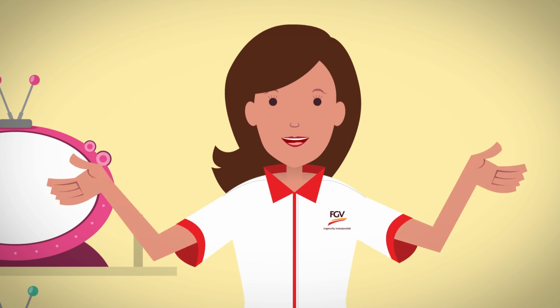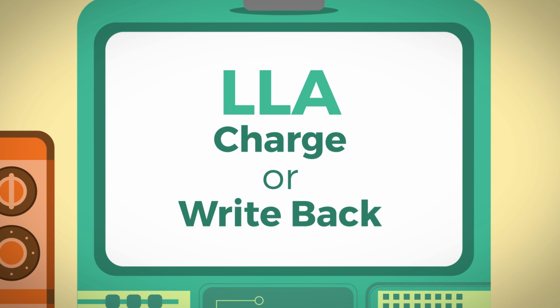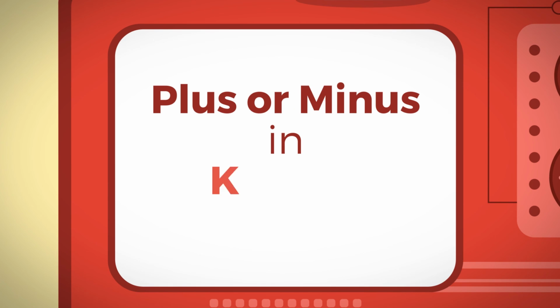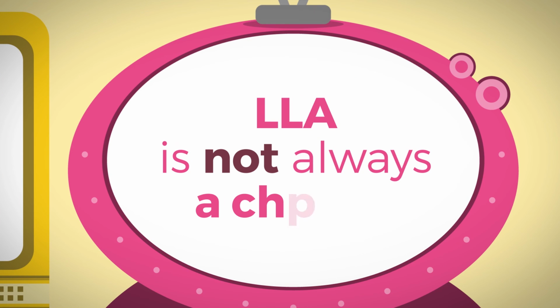So, there you have it. This is a very simplified accounting example to demonstrate how the LLA charge or write-back is based on variables, whose movements result in a plus or minus in the income statement. And the reason why, even though the LLA is a lease, it isn't always a charge in the income statement.